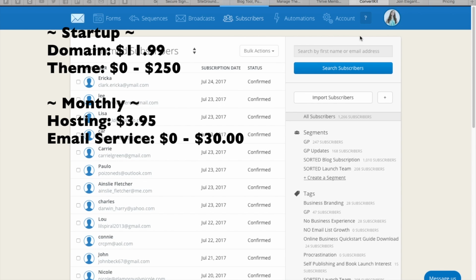So you're looking at a one-time startup fee of about $12 for the domain, and then after that, a monthly cost of either $4 for just hosting and Mailchimp, or $4 plus $30 for the hosting plus Convertkit. So I hope that you found that helpful, and I hope you learned exactly what you need to know to start your blog, and you understand now exactly how much it costs so that you can decide if starting a blog is the right choice for you right now.